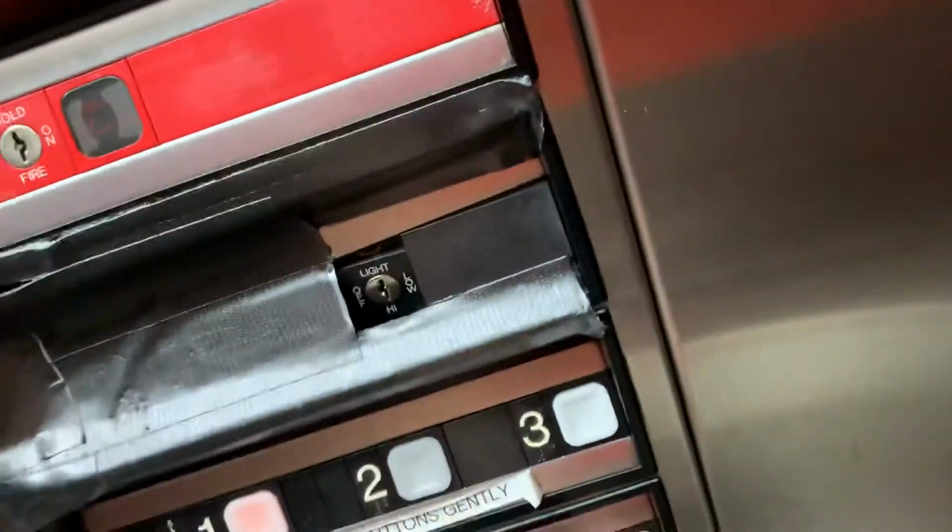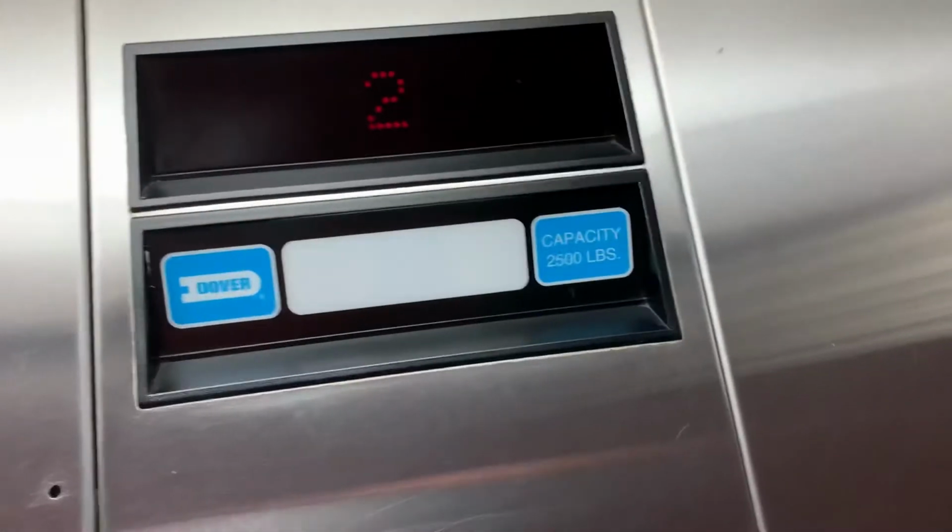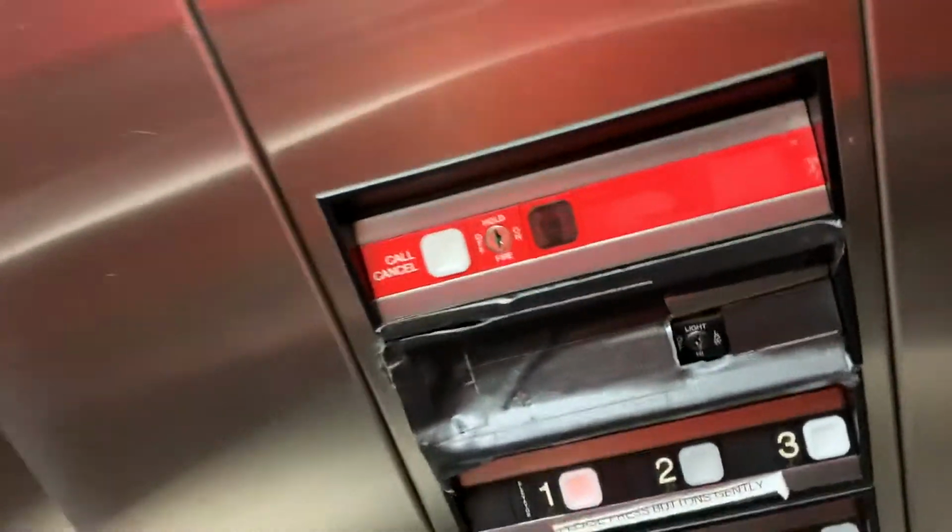Let's get a cab view. Not the greatest elevator. It's pretty dirty. Weird. This thing's probably pretty good. Here's a Dover plane. Holiday Inn Express. You usually have nice elevators, but this one's not too great. Look, this one's taped. Wow.